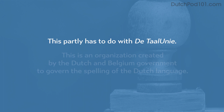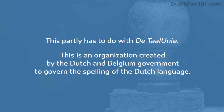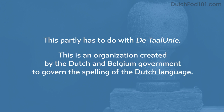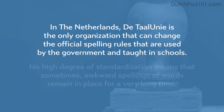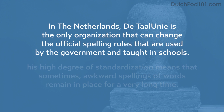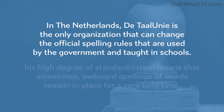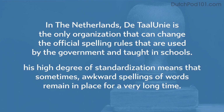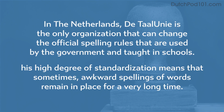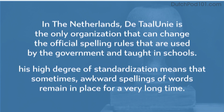This partly has to do with the Taalunie. This is an organization created by the Dutch and Belgian government to govern the spelling of the Dutch language. In the Netherlands, the Taalunie is the only organization that can change the official spelling rules that is used by the government and is taught in schools. This high degree of standardization means that sometimes awkward spelling of words remain in place for a very long time.